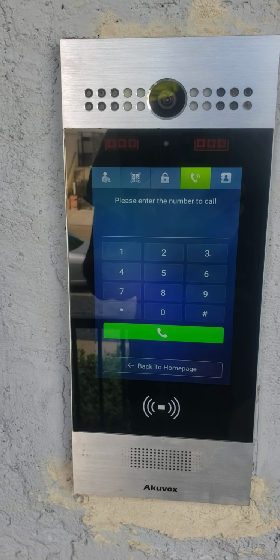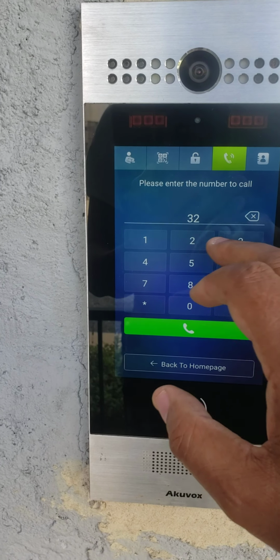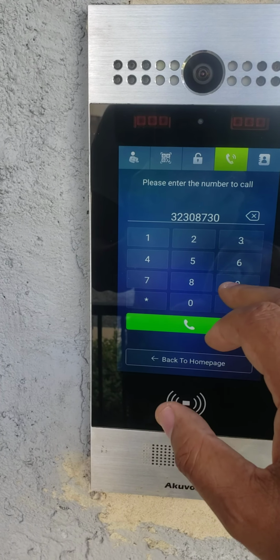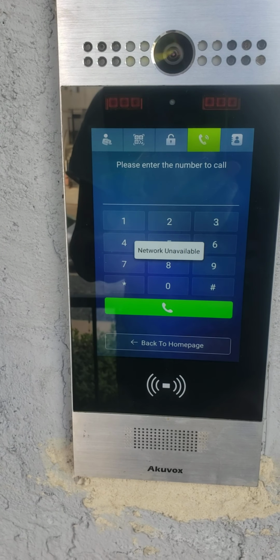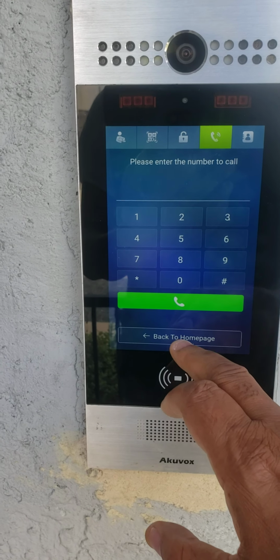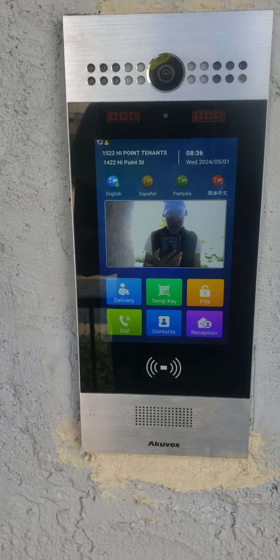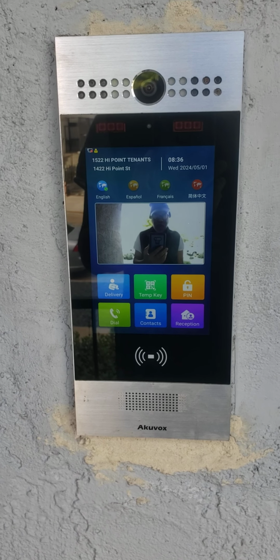Call. Please enter the number and then press green call button. Okay. Network unavailable. Okay, you saw that, right? Network unavailable. So that was for dial. That's not an intercom either, I assume, because it's dialing somebody, but I don't know. Yeah, it doesn't seem to be an intercom.